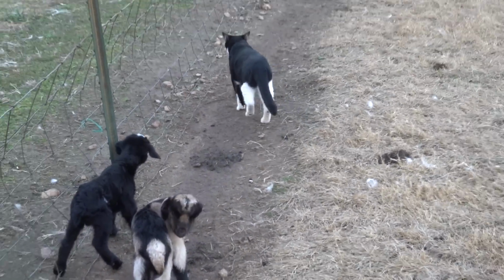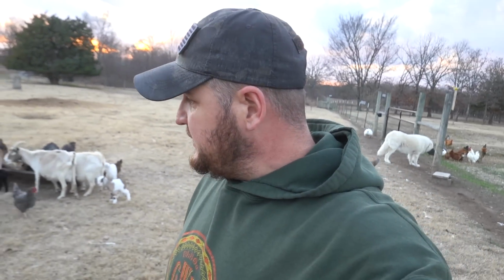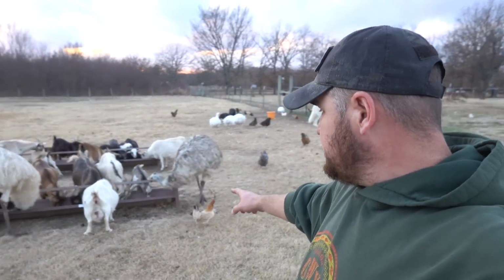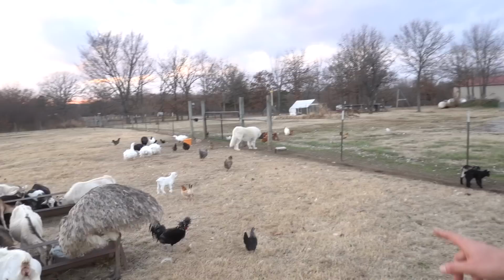You better get away from those babies. So Smeagol knows, Smeagol just said, oh, these babies want to play with me, and if the mama sees me, she's going to come get me. The mamas get very protective. That's Snowball right there. If Snowball sees Smeagol out here, she will chase him off because she sees the cat as a threat to her baby.